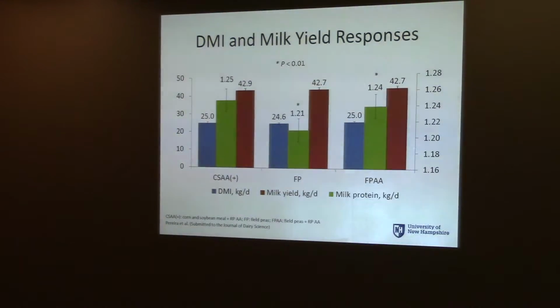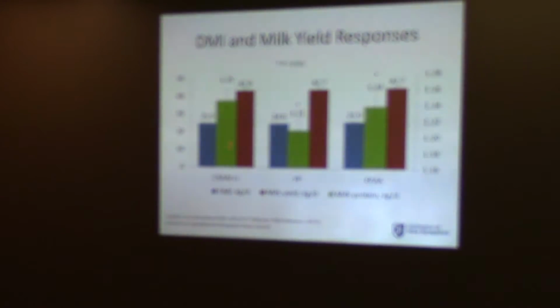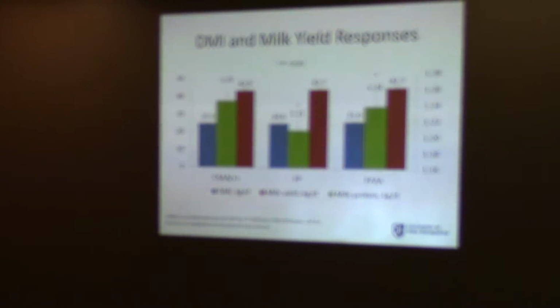However, when you looked at milk protein, again, you see that the diets with field peas versus field peas with amino acids, when you add amino acids, you improve the milk protein yield. And there is no difference between the diets with either field peas with amino acids versus corn soy with amino acids. That means that the field peas really miss some of those amino acids that were added as methionine and lysine.